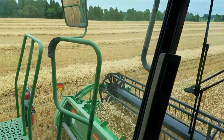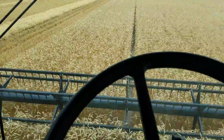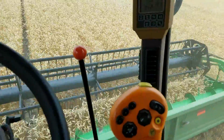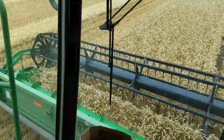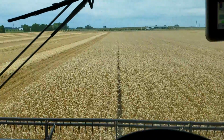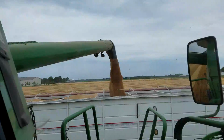Still got the straw in windrows. It's going to be a lot of straw over here, that's for sure. So I'll go ahead and get this round finished and do a little video of me unloading.